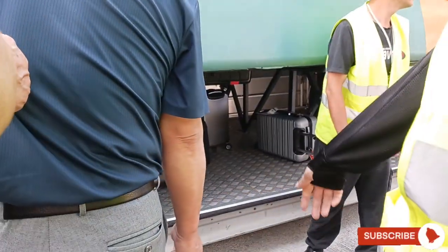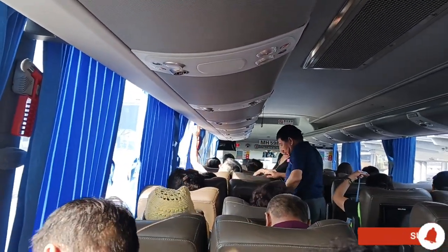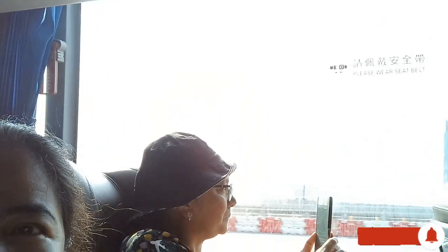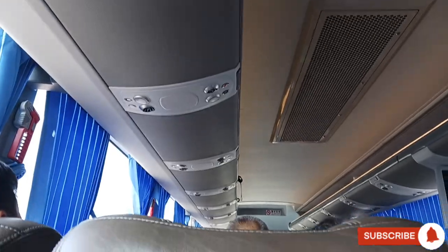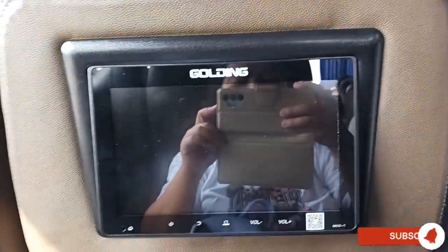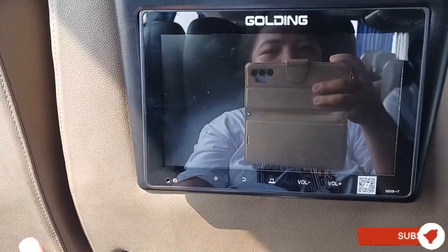Some passengers have brought their baggage with them. Auntie Gina is also busy taking photos and videos. The fan and the lights of the bus are working properly. However, the monitor of the bus at the back seat is not working.